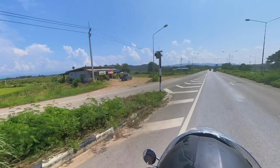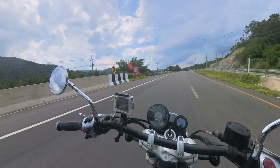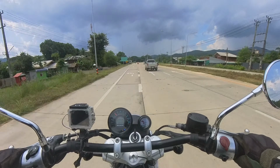After taking in the sights, we finally arrive at my favourite biking road, Road 101. It winds over the mountains all the way to Sukhothai. This stretch is a dream to ride, so let's see what it has in store for us today.